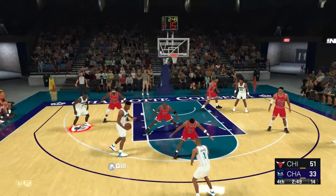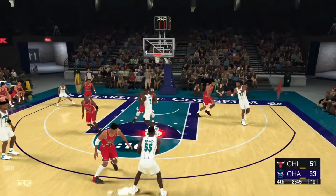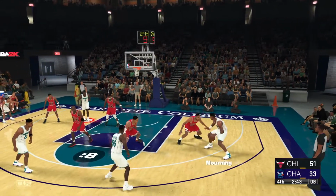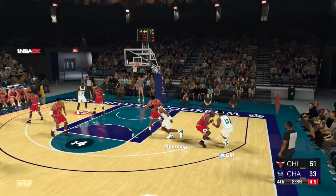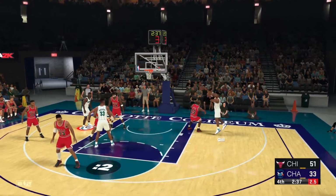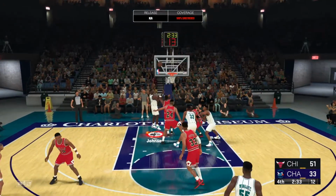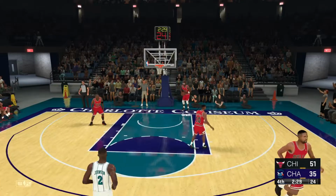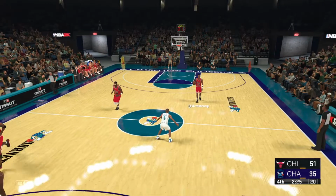Here's Bogues. Pass to Gill. Here's Mourning. Here's Gill. Covered by Jordan. They get it again. Johnson with a bucket. Johnson's got 9 points in the quarter. And what a turnaround from the first half. I mean, he's been incredible here in the second half.